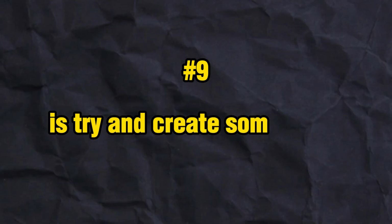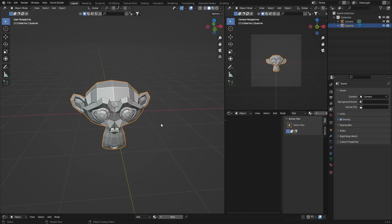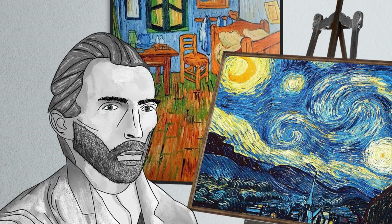And then the last tip, number 9, is try and create something every day. And what I mean by that is, I'm not saying you have to create a scene every day. What I'm saying is, you've got to open up Blender every day, do something in there, create something, even if it's a square with a color, or like 3 squares that are red, blue and yellow with a background. You still created something. It doesn't have to be a scene.